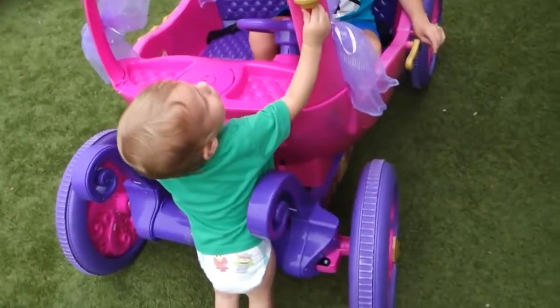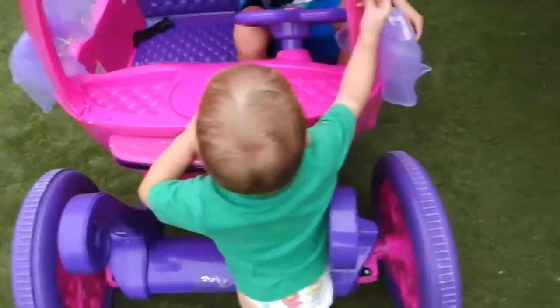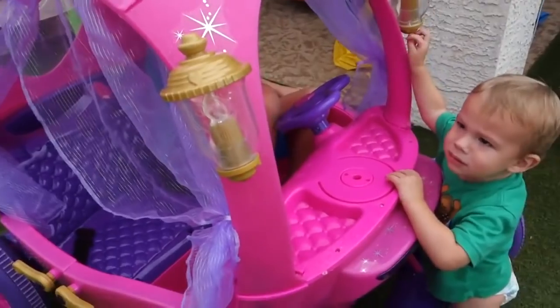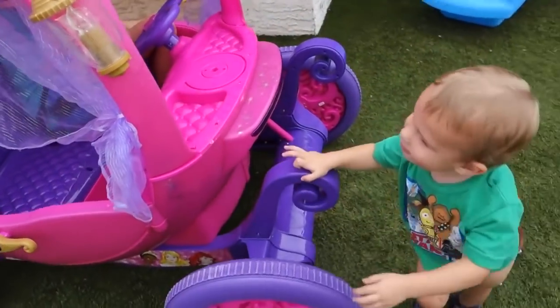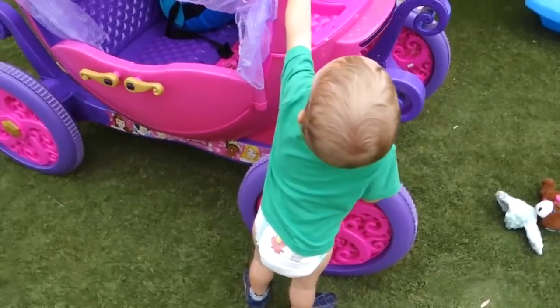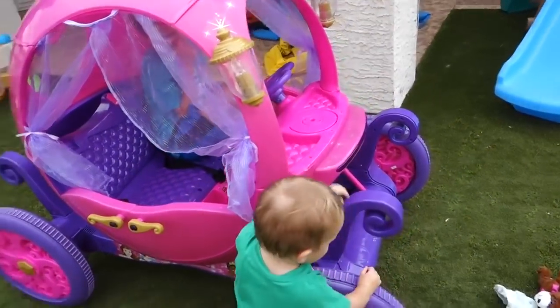He's out. We cannot drive. Oh wait, do you want to see it light up? I only put batteries in one. Hey buddy, right here, see? It's lit up. Yeah. He's rocking the diaper. He was wearing fuzzy pants and I was like, eh, it's too hot to wear those outside.